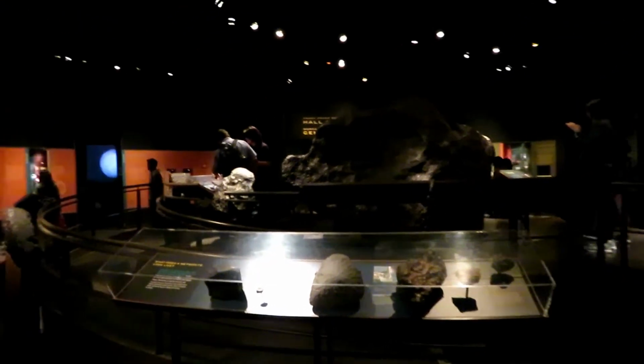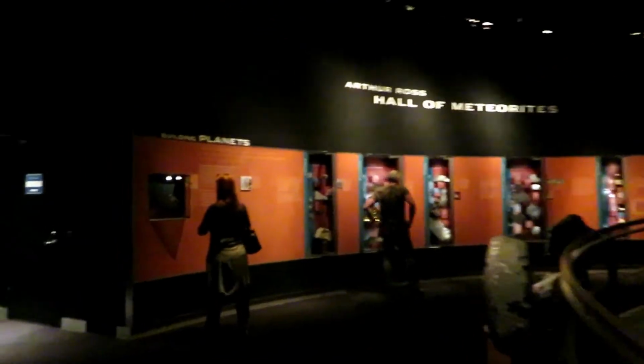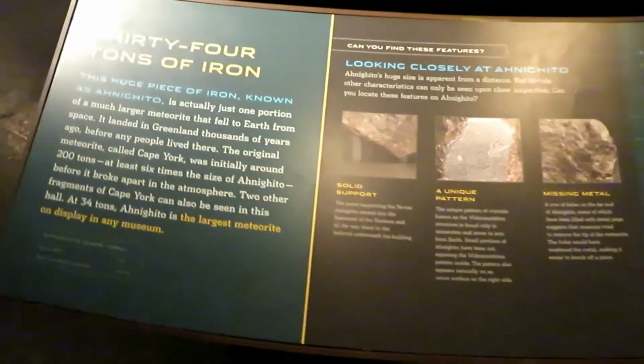Look at this room. Look at the size of that meteor. Here's what meteorites look like. Here's what they look like if you cut them in half. 34 tons of iron right here. These are the stones and iron from space.